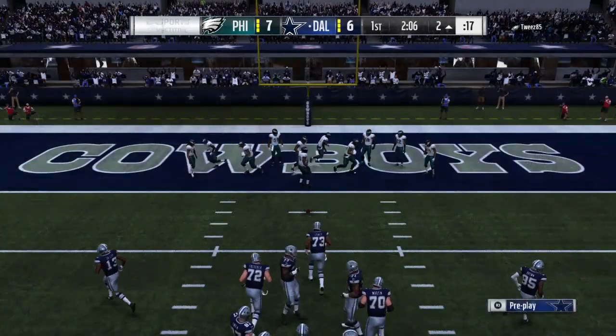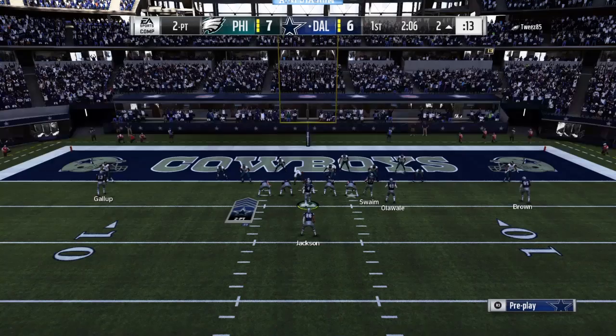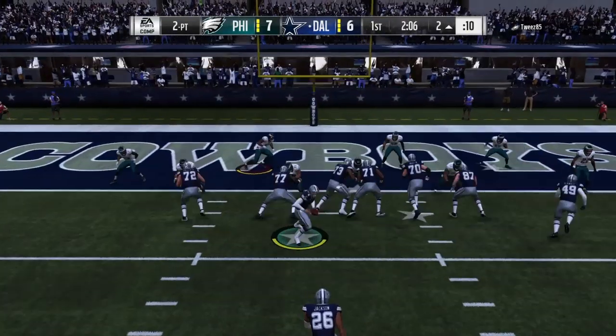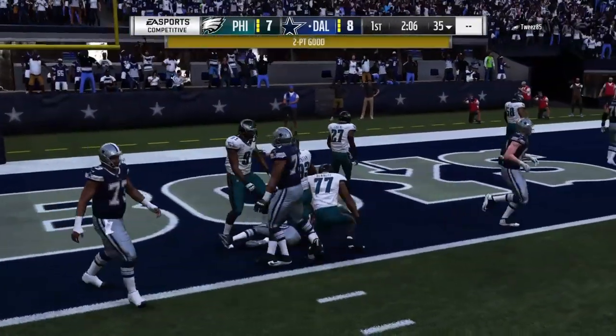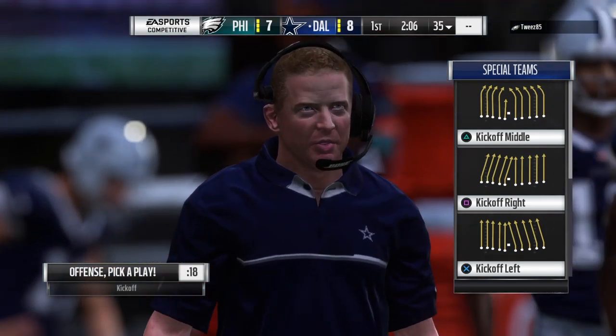So Dak will bring the Cowboys up to go for the 2-point try. Swing to the right. To the right. They'll try and run it up the middle. And he'll get into the end zone as the 2-point conversion is successful.